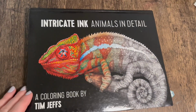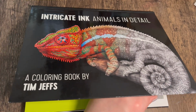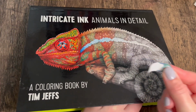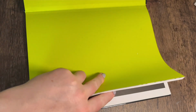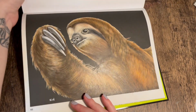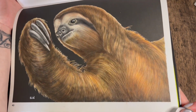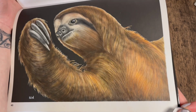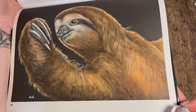So I love this book, it's my favourite one, and a page that I always, I've just lost it. I've pulled the tag out and lost the page, but the page that I always come to and think, oh, I still love that page, is my sloth. Where is he? There he is, Sid the Sloth. I love this one. Again, I think I filmed this one. I think I wrote down all the colours in my filming of this one, and was it the Black Widow pencils I used for this one?